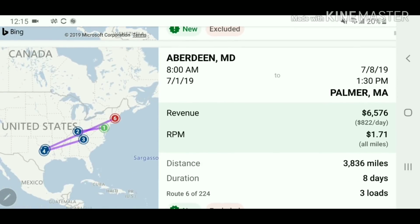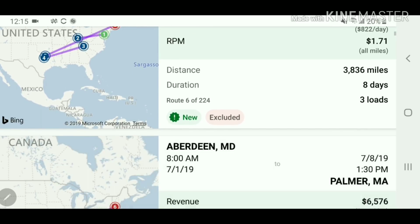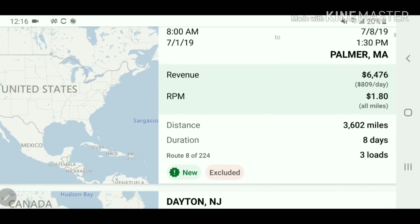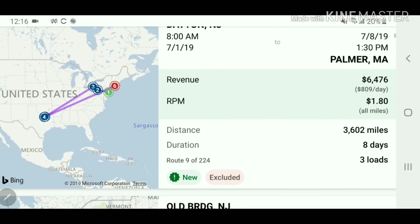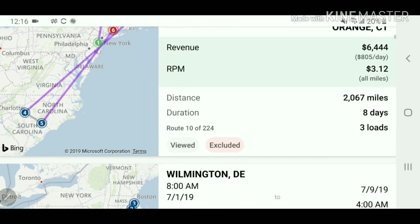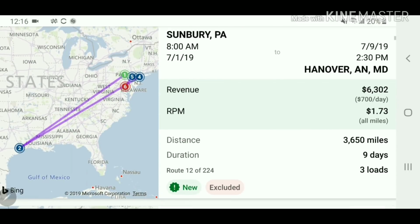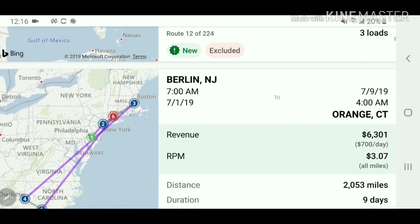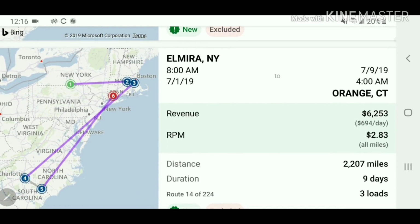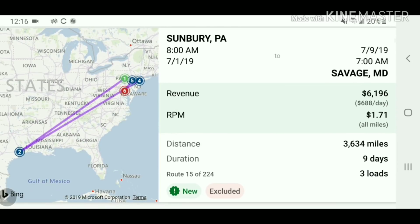Then you got some crappy stuff. This stuff you won't make no money out of. It's gonna be like $1.30 a mile probably, something like that. But hey, man, this is just a tool that my buddy told me about, and I told him I was gonna do a video about it, and that's why I'm doing it. Hopefully this helps some of the new guys or anybody that's coming on board. This is just an extra tool that helps you out there when you're having issues finding loads on the load board and stuff like that.